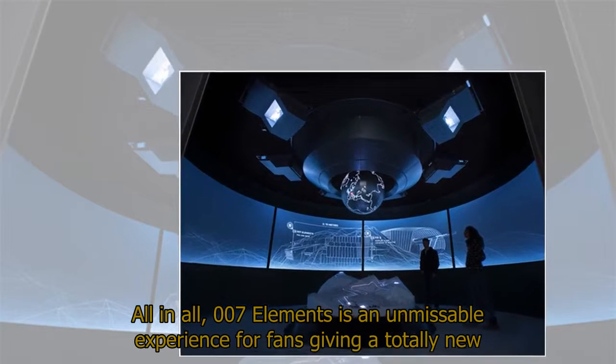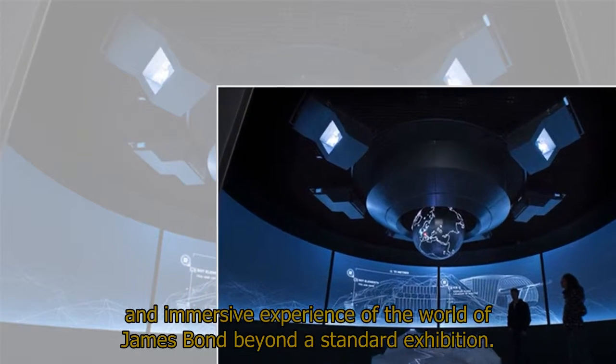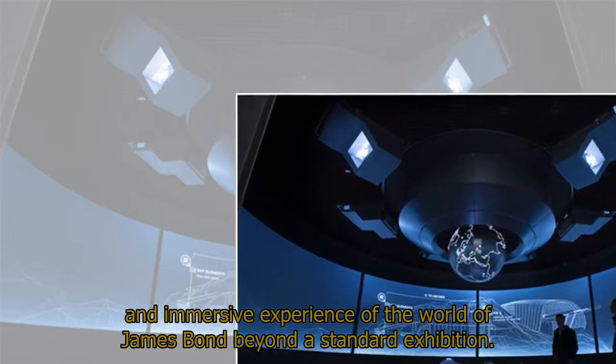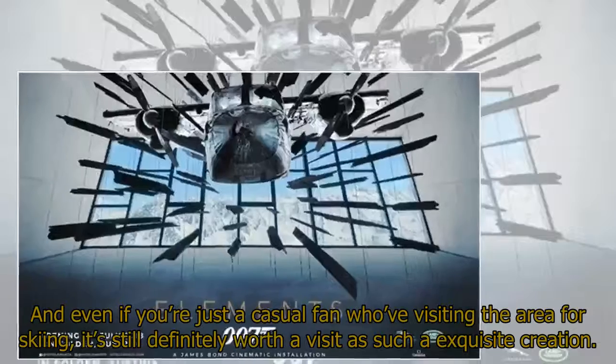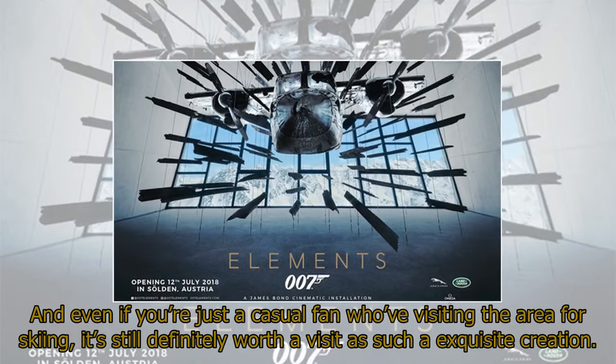All in all, 007 Elements is an unmissable experience for fans, giving a totally new and immersive experience of the world of James Bond beyond a standard exhibition. And even if you're just a casual fan who's visiting the area for skiing, it's still definitely worth a visit as such an exquisite creation.